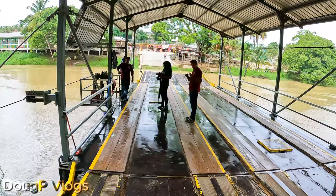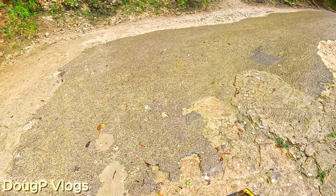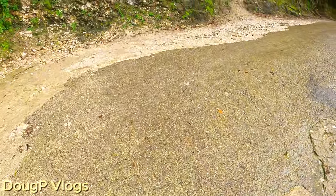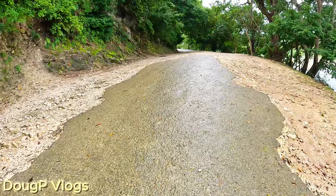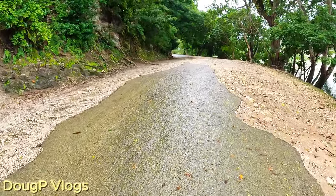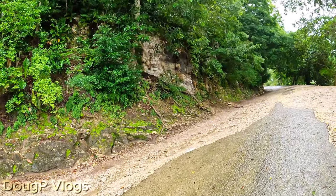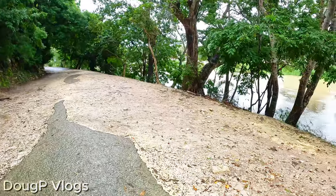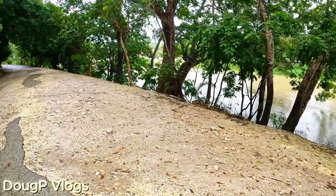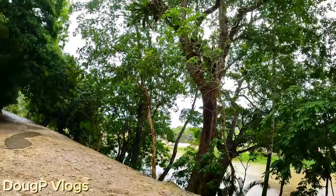Okay, guys, thank you. You're welcome. Here we are. The ferry has landed. And now the hike continues. Trekking up to Xunantunich. Look at that jungle and rock. Down there, the mighty Mopan River. Look at these trees. Look at that.